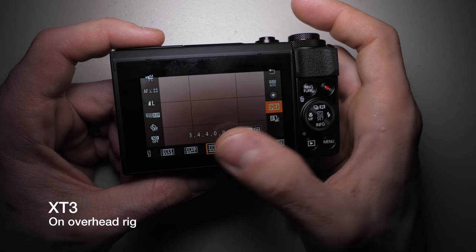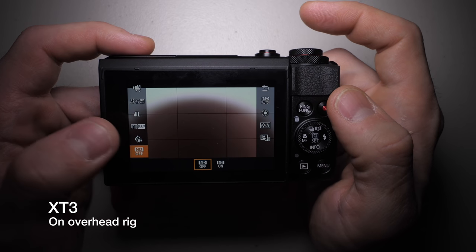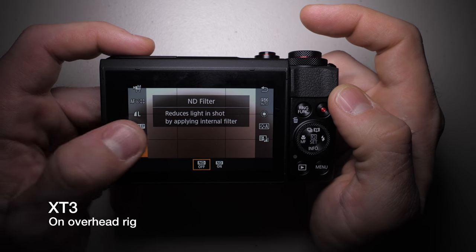Like, that's so awesome, because I need something light to do overhead shots when I do unboxings. I cannot believe I've got a full frame mirrorless camera hanging over above me right now. I love it, I love it, I love it. Okay, back to the Z6. And we're back to the Z6.